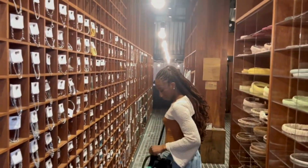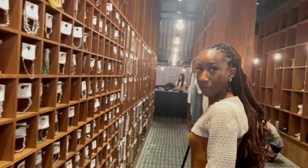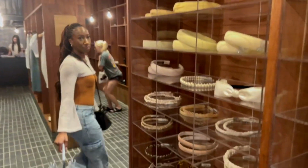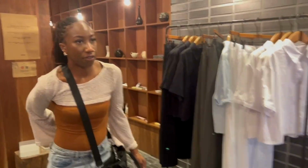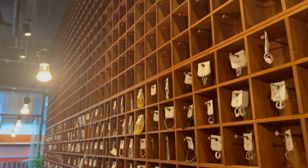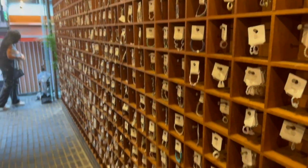All right, so this is one of the first shops that we went to. It was this jewelry shop. And Hongdae has a lot of places for little knickknacks and accessories and things like that. The atmosphere was cute. We definitely were feeling the vibes.